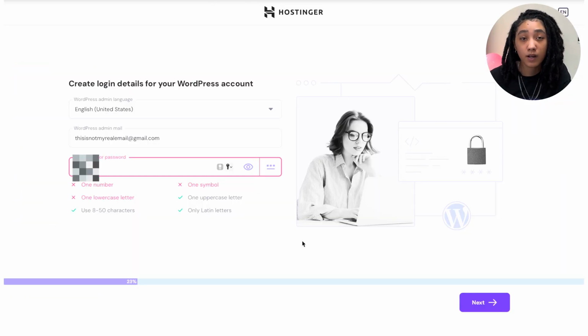Okay, so here I'm creating the login details for my WordPress account. Now, this is important to note. Your WordPress account is technically separate from your Hostinger account. You can make the login details the same, but whatever you make them, make sure you write them down so that way you remember your login for your Hostinger and your login for your WordPress. So I'm gonna go ahead and create my WordPress account, and then I'll select next.